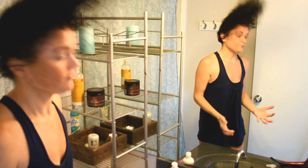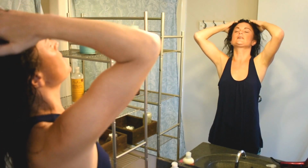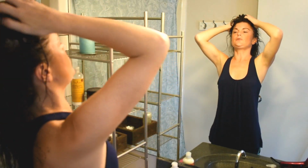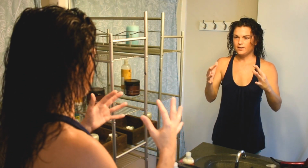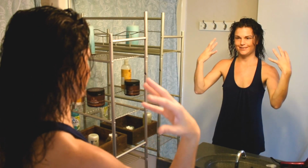So, I like to just use my fingers and kind of just make sure that the roots are not stuck to the scalp so that it dries quicker, because you really want to keep heat off of it as long as possible. And in Florida, it does one of two things. It either dries really quick and goes whoa and grows, or it stays wet all day and just kind of falls limp and sticks to your head.